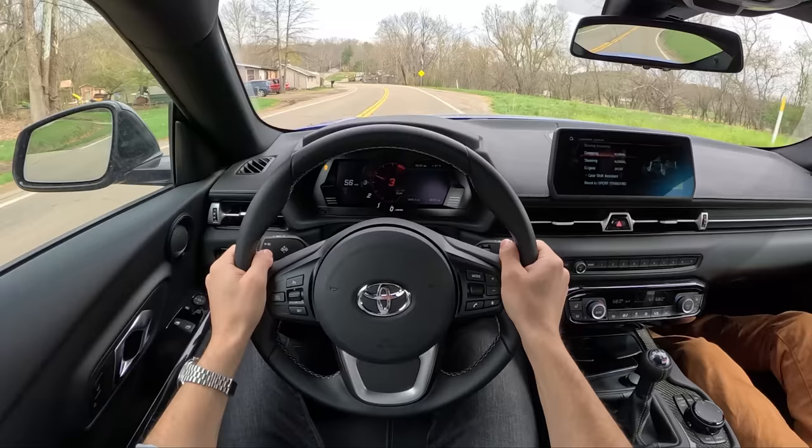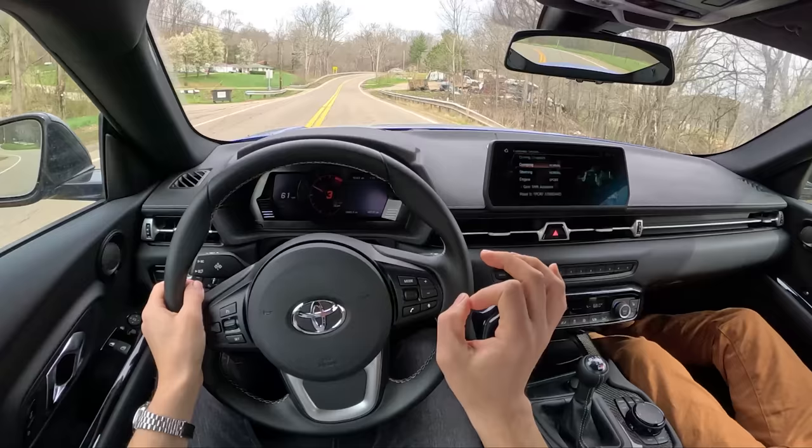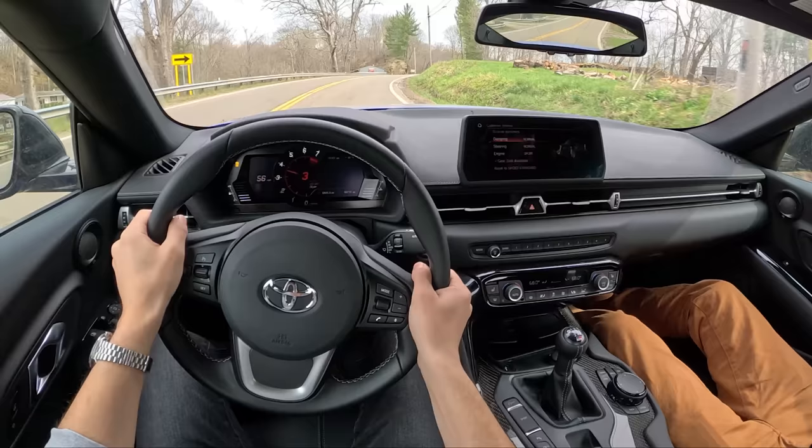I love the noise this makes, even though there's a little bit of piped-in engine sound. I think it's convincing. It sounds like how you think a Supra would sound. Yes.